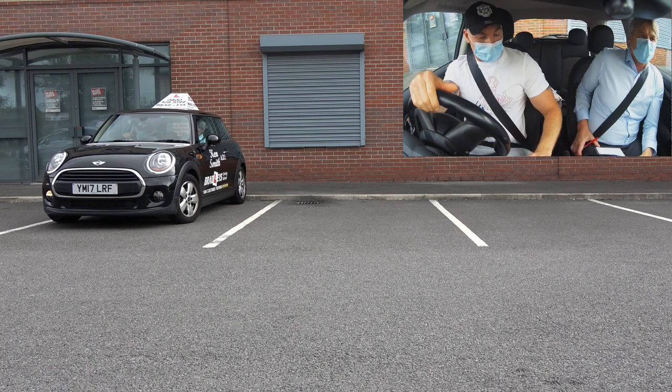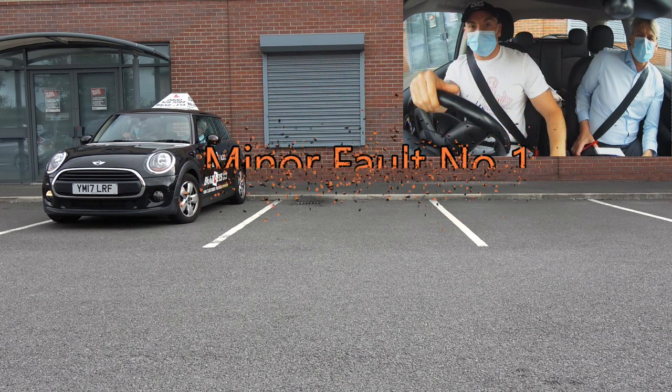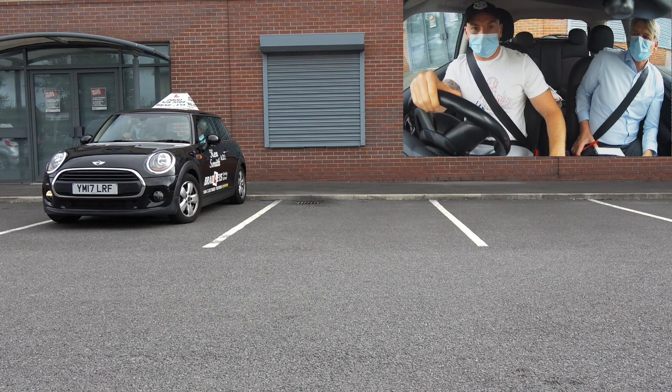Right, just turn right out of here then. First minor fault for Garry, it's just for accuracy. The speed's good, observation's good, but Garry doesn't position the car properly, doesn't full lock the wheel straight away. You should have it more of an angle, and this is why he's a little bit wide, but it's still a pass.